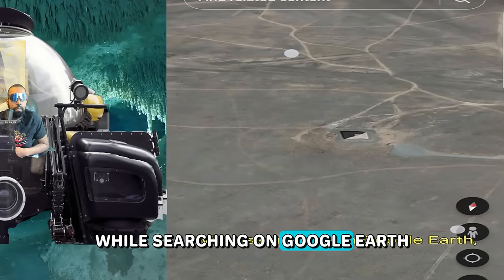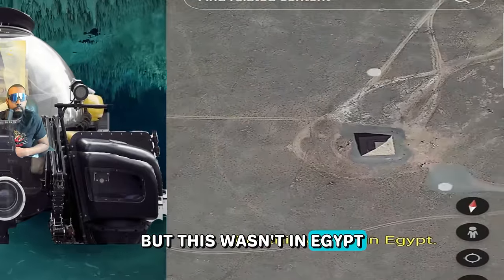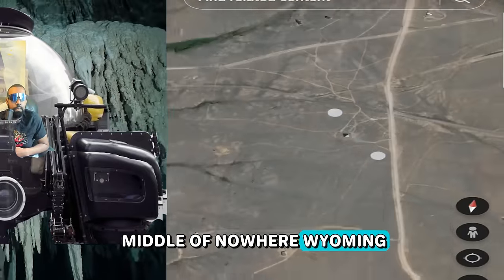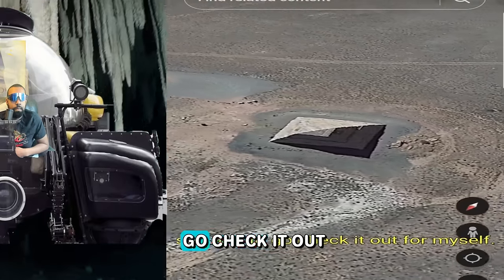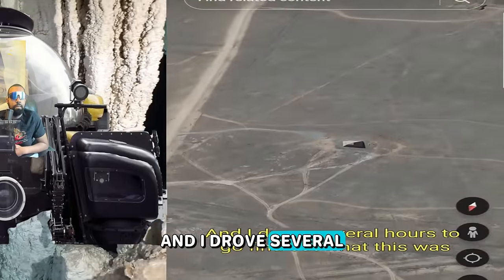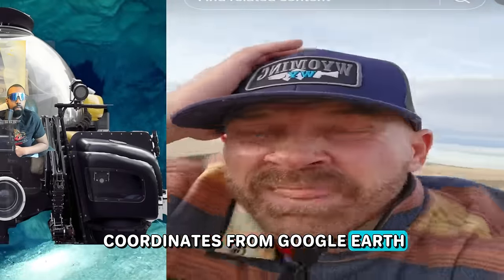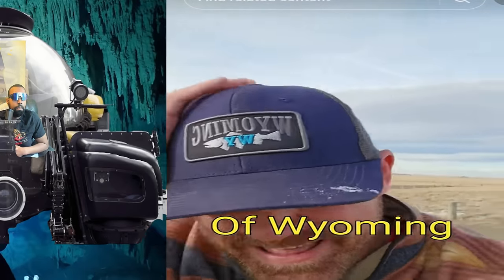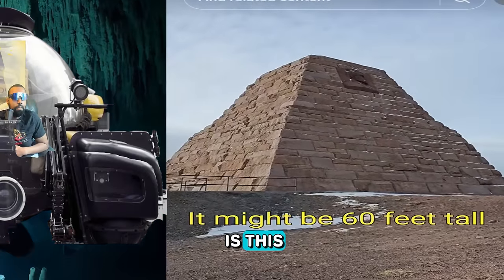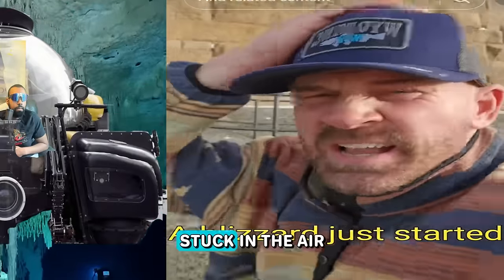While searching on Google Earth, I came across what looked to be a pyramid. But this wasn't in Egypt. This was in the middle of nowhere, Wyoming, miles from the nearest town or civilization. So I had to go check it out for myself, and I drove several hours to find out what this was. We just found the coordinates from Google Earth! There's a pyramid here in the middle of the high plains of Wyoming. What in the world is this? It's huge! It's so windy. It's stuck in the air right over there.